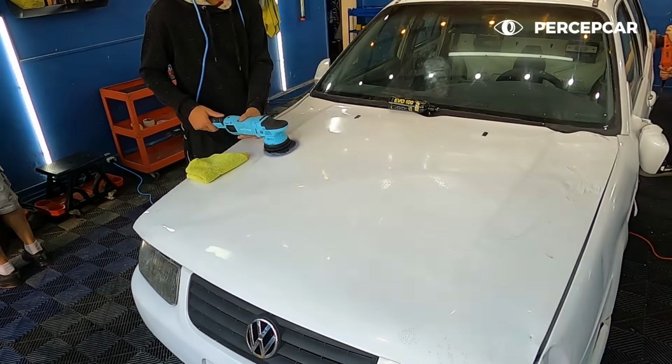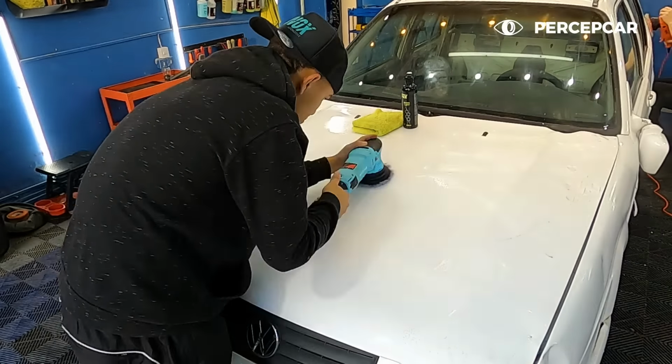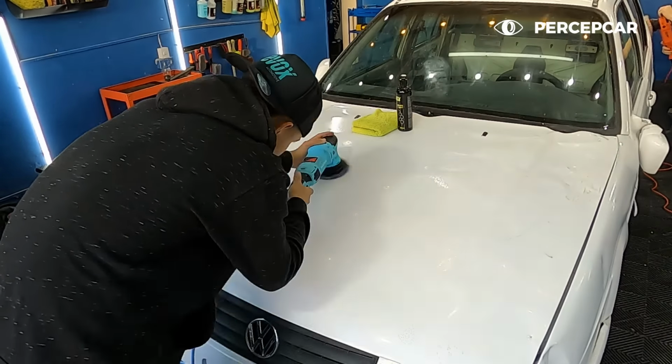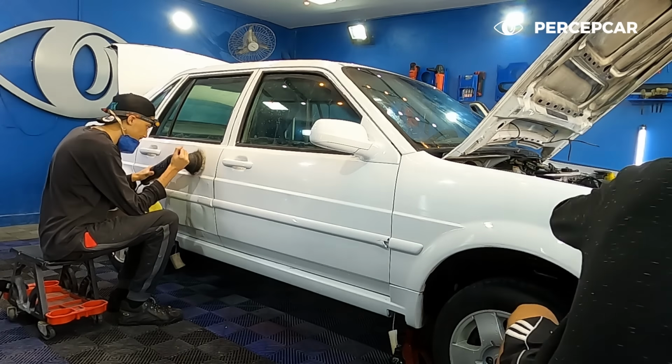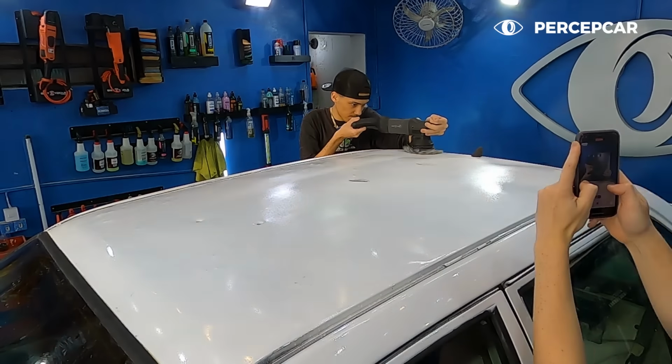Polishing is a step that requires the car to be 100% clean before it is performed. We do the decontamination part, and also wash it beforehand to make sure there is no dirt that could compromise the car's paint. Because that could be very costly.